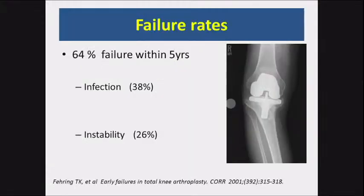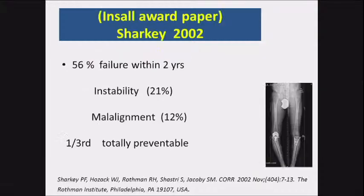In this paper by Fehring, 64% failures were reported within 5 years, out of which 38% were infection and the rest were instability. In this landmark paper by Sharkey in 2002, it was reported that there was a 56% failure rate at 2 years. Instability was the commonest cause, followed by malalignment, and 1/3 of these were totally preventable.